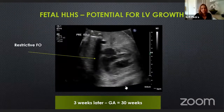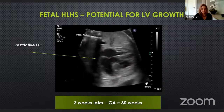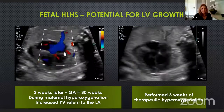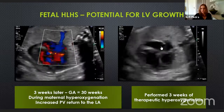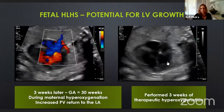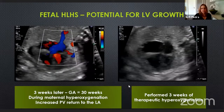Three weeks later, same findings, but almost closed foramen ovale, as we see here. Ten minutes after hyperoxygenation, 8 liters per minute, increased pulmonary vein return was observed, and the interatrial septum was bulging to the right side. She performed about 3 weeks of therapeutic hyperoxygenation.